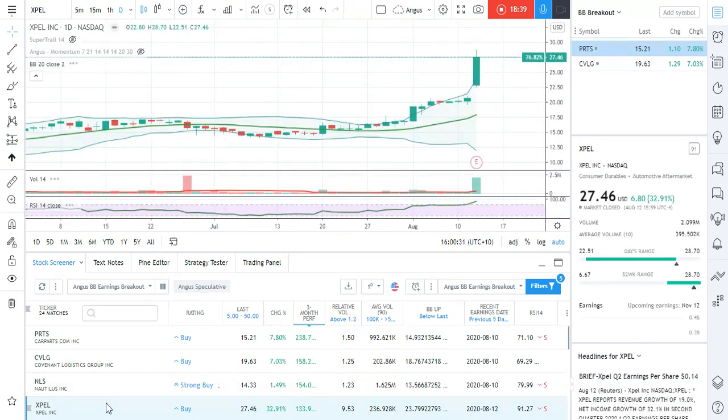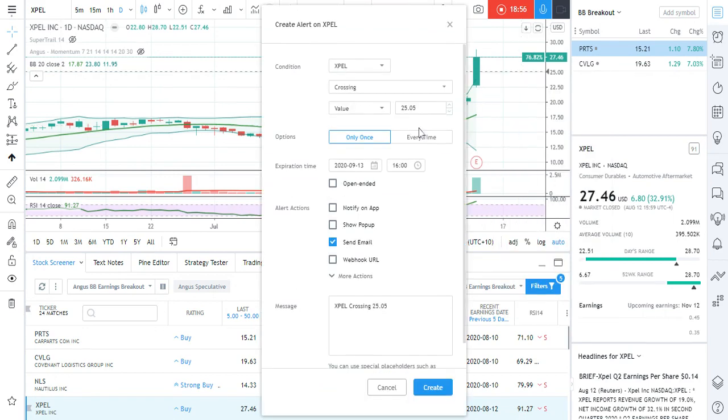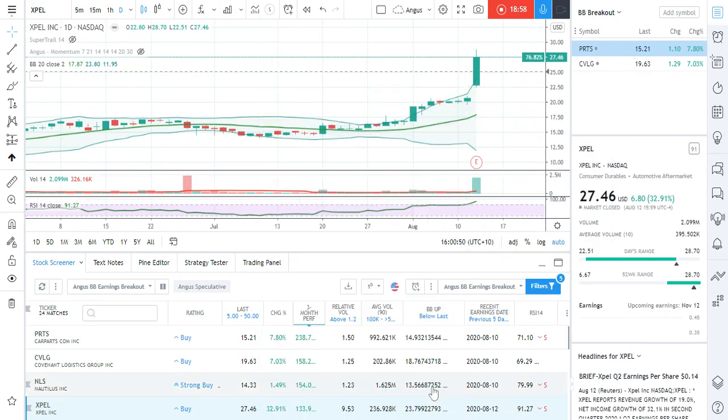XPEL, I won't go through all these, but I'll just have a look. So a stock like this, it went up 32%, so it's gone up a long way. I would want to see what it does next. I suspect that it'll probably drop back a bit. Like I might say, if it hits around that $25 mark, that could be a good buying opportunity. So I might create an alert around there.